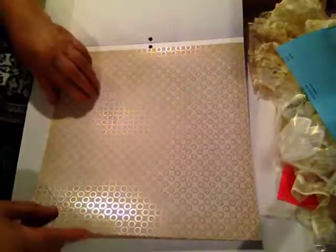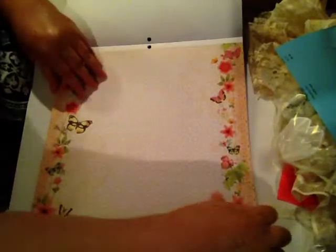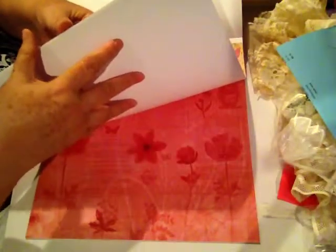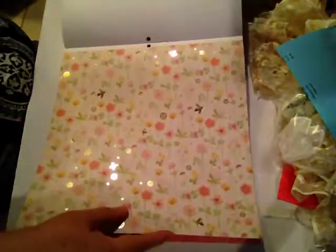Beige and green, and then it's also got the gold on here, so it's beautiful. And then you've got the butterflies and the flowers, and then some gold and beige in the background. And again, that beautiful green with the flowers on there, which I'll also be using.